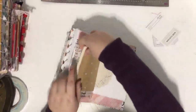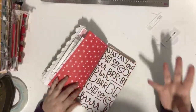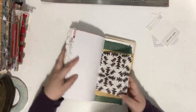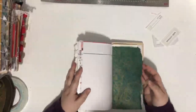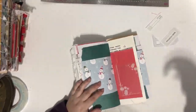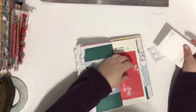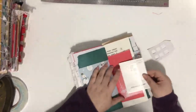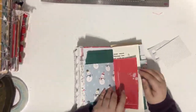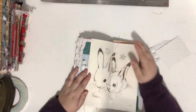A lot of the things I do in my junk journals are not practical. They're more like pretty. Are you like that? I'm like, who cares if the junk journal is super thick, and who cares if there's too many pages, and if there's all these crazy pieces hanging off there? Who cares if having an acetate pocket tucked onto the side there is not super practical. It looks really pretty. Cute little bunny illustration.